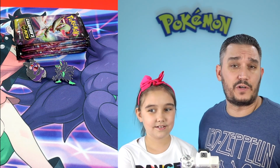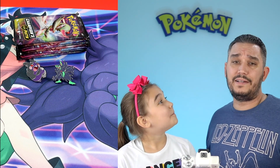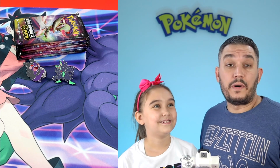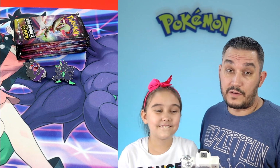It's going to be like Hidden Fates. If you don't know what Hidden Fates is, they had a bunch of shiny cards that you could pull of all these awesome Pokemon. Maybe it's going to be called Hidden Hearts. I don't know, that's a pretty cute name, but I do know that there is going to be that Charizard VMAX, and it will be shiny. So anyways, here we go.